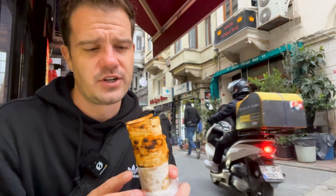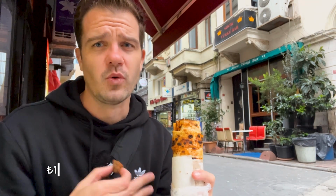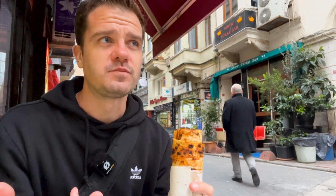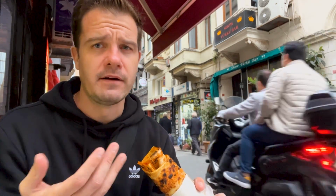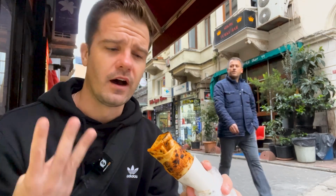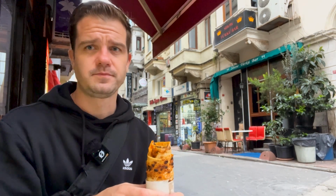All right, so let's check this out. This is so good. They told me that the meat is actually beef with lamb fat. And it is amazing. Just cooked perfectly, juicy. Inside we have the meat, parsley, tomato, onions, some spices, and special sauce.